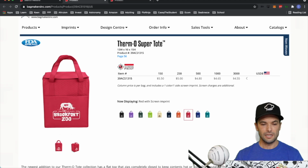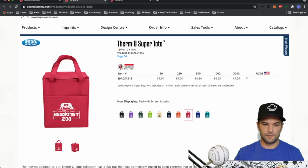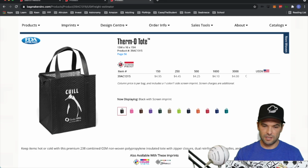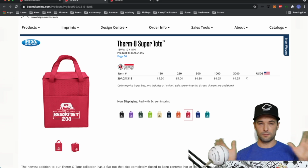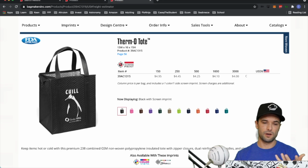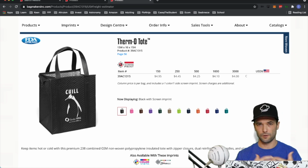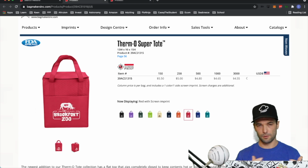Now, as you can see, the Thermo Super Totes are a little bit more expensive. It's going to be another 55 cents per bag for the 150s, and same thing for 250s. It probably looks like it stays pretty standard. So another 55 cents per bag for the Super Totes, plus the shipping is going to be a little bit more. I don't have a dog in the fight, whichever bag you want to get, but I would recommend starting with the Thermo Totes, see how they work for you, at least for your first round. And then after that, if we wanted to switch to the Thermo Super Totes, you can do that.